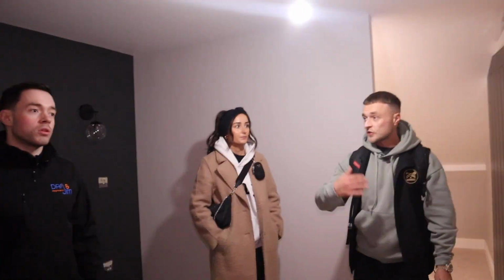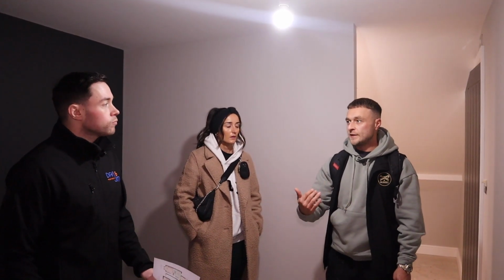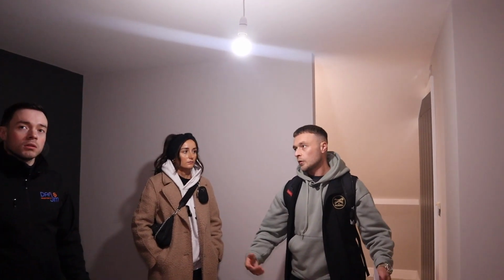So yeah, there's going to be a window there when all the windows get fitted. So we're in the dormer now. Yeah, this is just a standard dormer. The project I'm going to show you after actually has an L shape, so you can see how much additional space it creates. Of course, that comes with a cost.